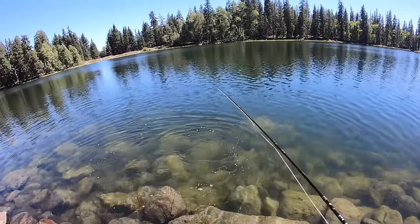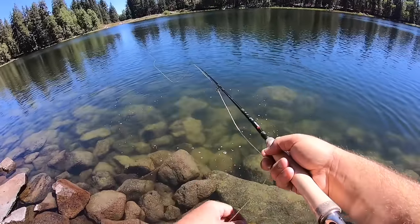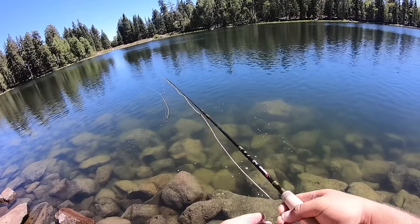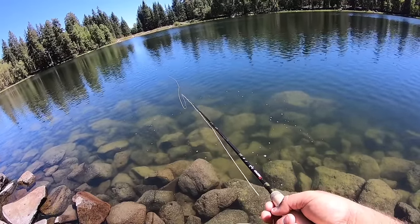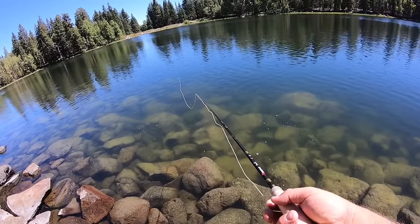Oh, and he just popped off. Shoot. Well, that's cool though. There are a bunch of those little tigers that I've seen just cruising the shoreline. I don't think there's too many big tiger trout. I could be wrong, but as far as I know, there's no older generations of tiger trout in here. So that's cool. I'll take a tiger though. Those will probably keep us entertained at least.